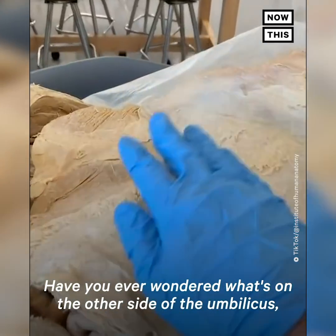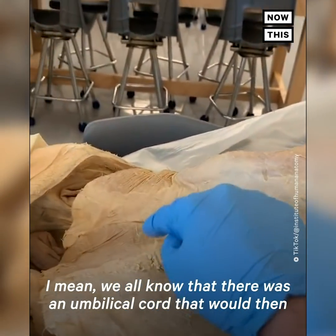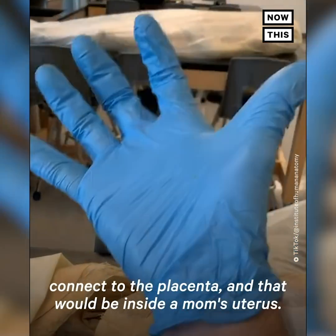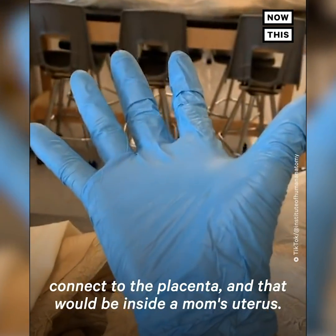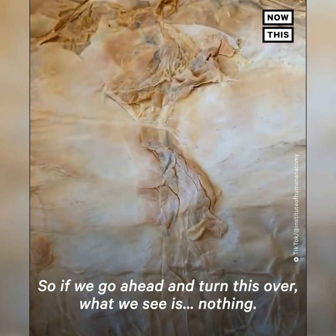Have you ever wondered what's on the other side of the umbilicus or your belly button or your navel? I mean, we all know that there was an umbilical cord that would then connect to the placenta, and that would be inside of mom's uterus. So if we go ahead and turn this over, what we see is nothing.